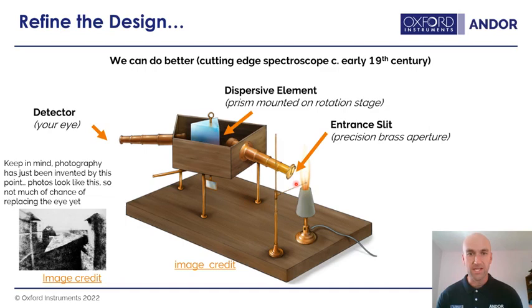And that entrance slit leads to a dispersive element. Here, a prism mounted on some kind of simple but effective rotation stage. By rotating this, it sends a particular wavelength, a range of wavelengths, to the detector, which is still your eye. Why would it be your eye? Well, there's not a lot of alternatives in the early 19th century.